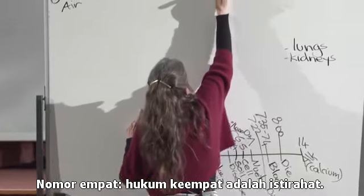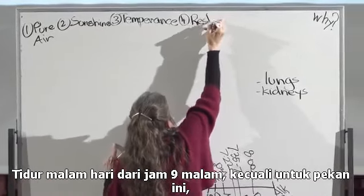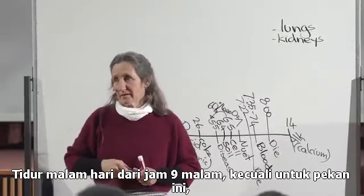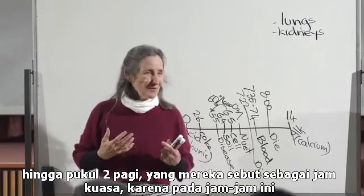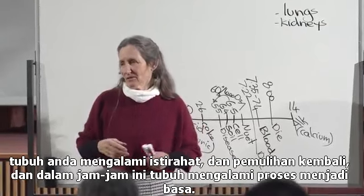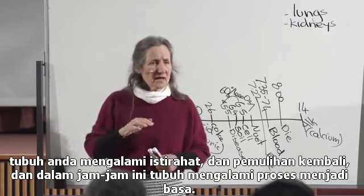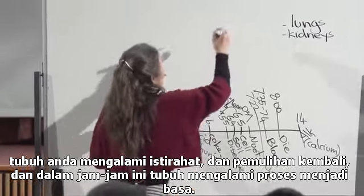Number 4, the fourth law is rest. Sleeping between the hours of 9 p.m., except for this week, and 2 a.m. are what they call the hours of power, because they're the hours that your body goes through rest and rejuvenation, and it's in those hours that the body tends to alkalinity.